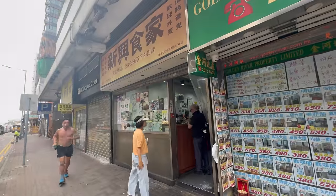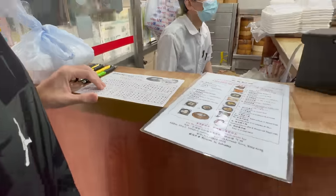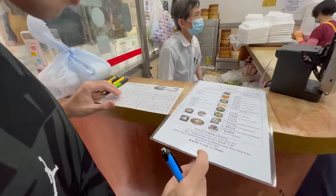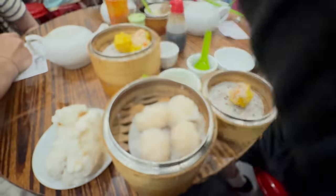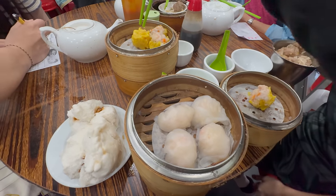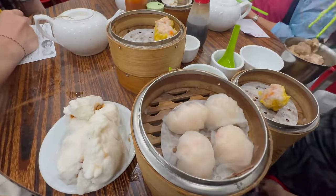Hi guys, this is 3 a.m. dim sum. It's called 3 a.m. dim sum, that's a nickname, because it opens at 3 in the morning. A combination of taxi drivers and Hong Kong University students. It's really good, it's really crazy. Let's go inside and get some.